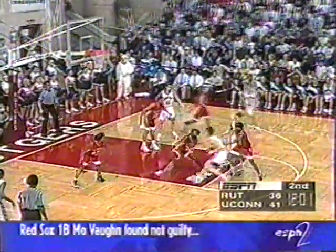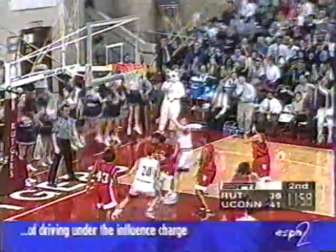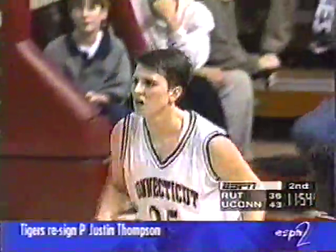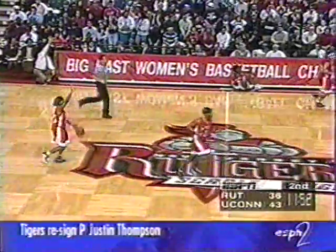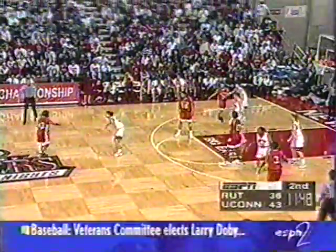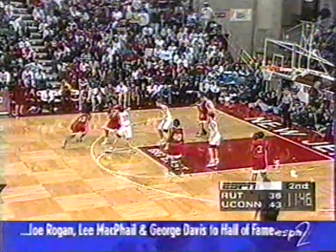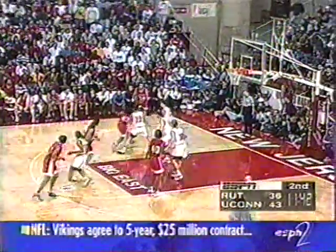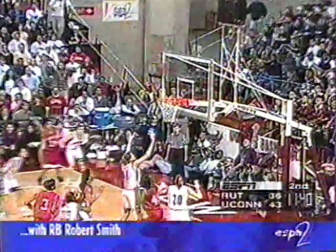Oh, Svetlana second-guessing her shot. But she doesn't second-guess that shot. She now has 13. Connecticut increases its lead to 7. This is an important basket for Rutgers. They need to get some good flow, offensive movement in the half court, just for their own sake, to get loose again. Stewart, the miss.